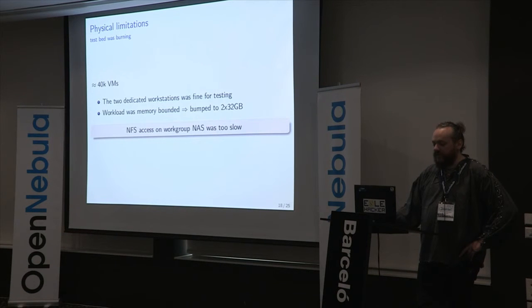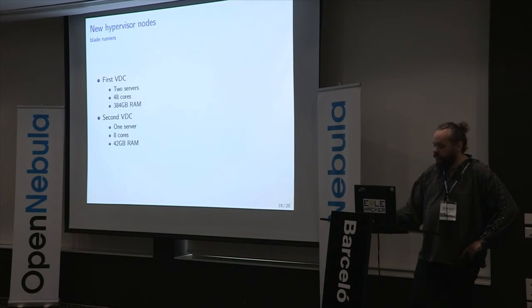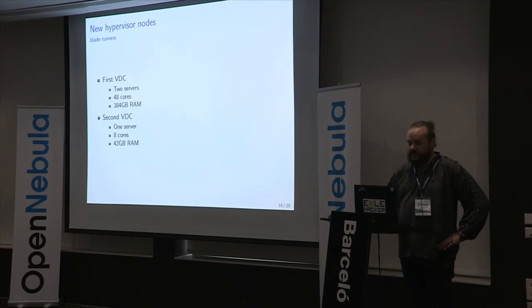But we had a big problem with the workgroup NAS. We bought a workgroup NAS to centralize and to have more space. But when you have something like 60 or 80 VMs doing NFS access, it's not working anymore. Big slowdown. So we changed our infrastructure. We bought 2 new Dell blades. First we bought 2 machines for a first VDC for the AOL team, and we got another, an old one, for another team, dedicated servers. The second VDC is dedicated servers.